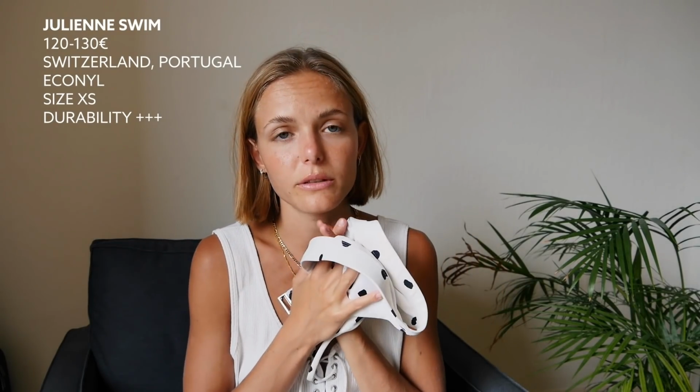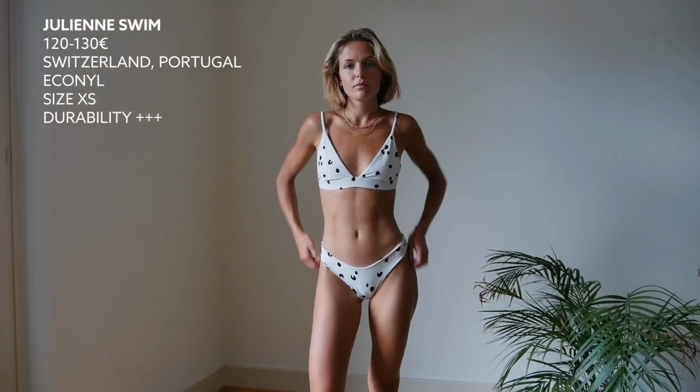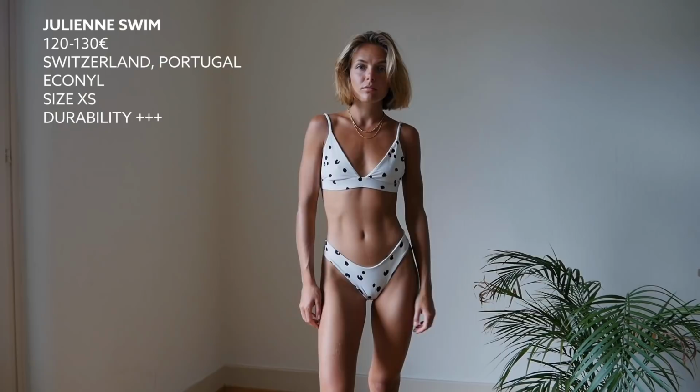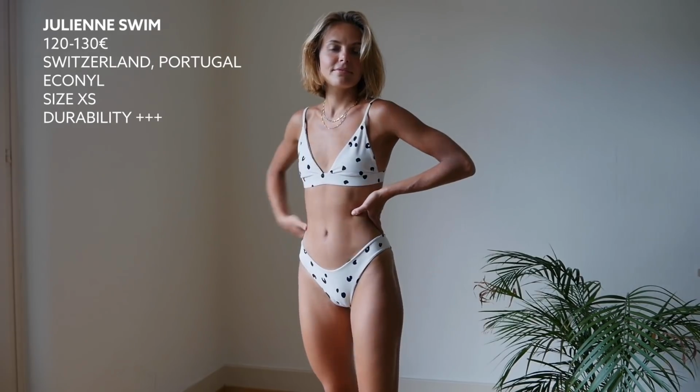The bikinis and swimsuits at Julian do retail between 120 and 130 euros. It's all made of EcoNyl. I wear a size XS in everything, and this bikini from last year, I really love it. It's white, so it's still quite white, but not as much as before. I wore it a lot and wore it to the sea, and white is not a very durable color. When it comes to the swimsuit, I feel like it's held on very well. It's not exactly the same as when I received it, but I'm quite happy with it.